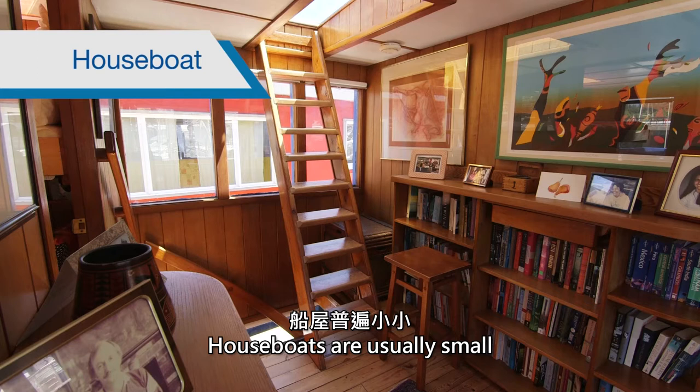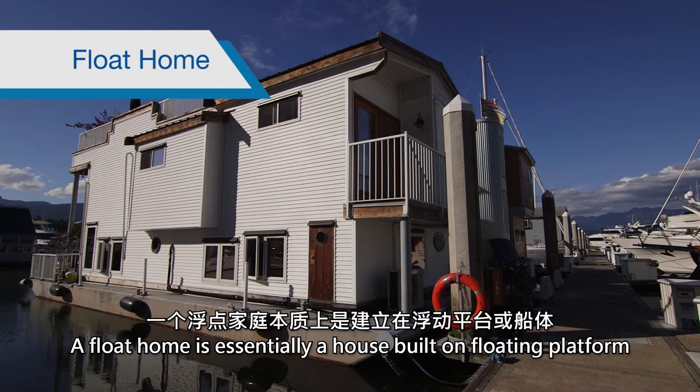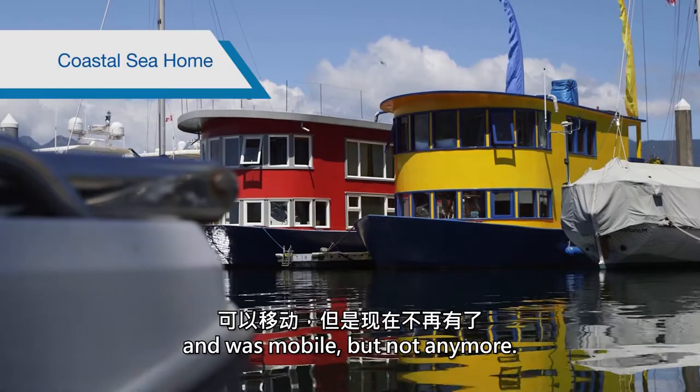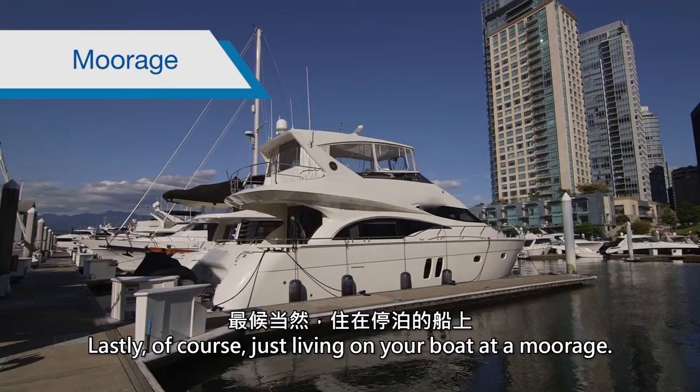A float home is essentially a house built on a floating platform or hull, with no motor. It just stays moored where it is. A coastal sea home is a house that once had a motor and could move, but no longer does. And lastly, there is, of course, just living on your boat at a moorage.